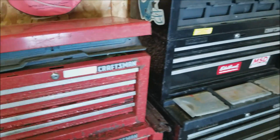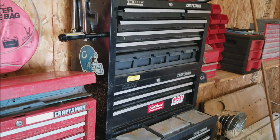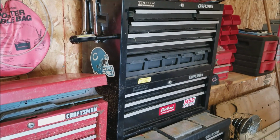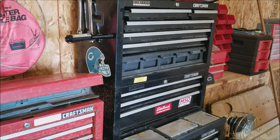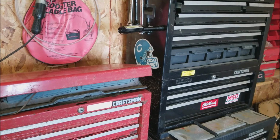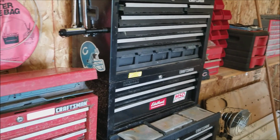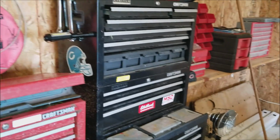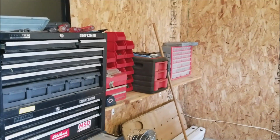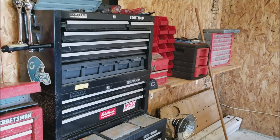So, new toolboxes. I don't know if I'm going to go with Harbor Freight stuff or not. You know what sucks is there's no reason for me really to buy the Harbor Freight stuff other than you guys watch Harbor Freight things. But I'm not going to buy a $400 toolbox just so I can make a video on it because I'm not making anything off of that. Harbor Freight doesn't have an affiliate program anymore, at least that I'm aware of.